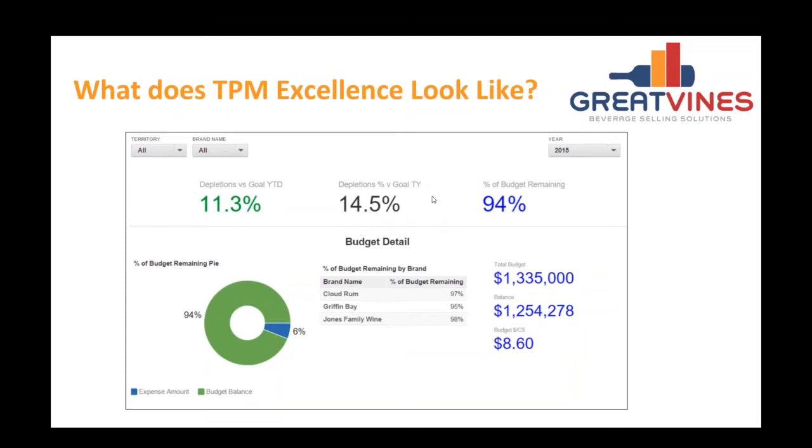Now, how much money have I spent and do I have left to spend is the next critical question, right? So another KPI or metric you might want to put on this dashboard is, hey, how much of my trade budget is remaining? And in this case, I've got 94% remaining, which is a great position to be in, because I'm only 14% of the way there, but I should have enough money to do what I need to do to get there at the end of the day. You know, simple charts and graphs showing remaining budget versus spent by brand, and even things like rate per case, right, are critical metrics for finance and executives to be able to examine and make use of.